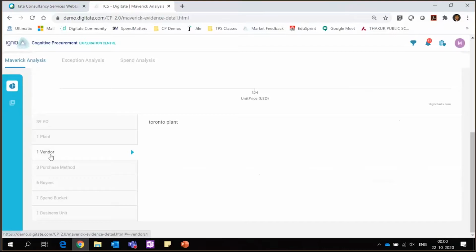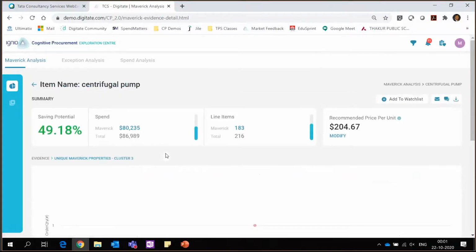So in some sense, it mines from data those items which seem to have a significant price variance. For those items, it recommends a particular price point. It tells you how much money you can save on average. And it also allows you to override this, right? So as a user, I could say, well, I don't think it's always possible to buy it at this price point. I think 250 is possibly a more palatable price point. And so it recognizes that, but it still keeps on record what was there, right?